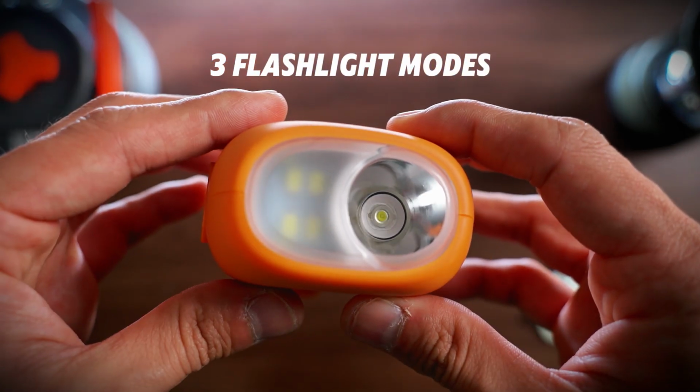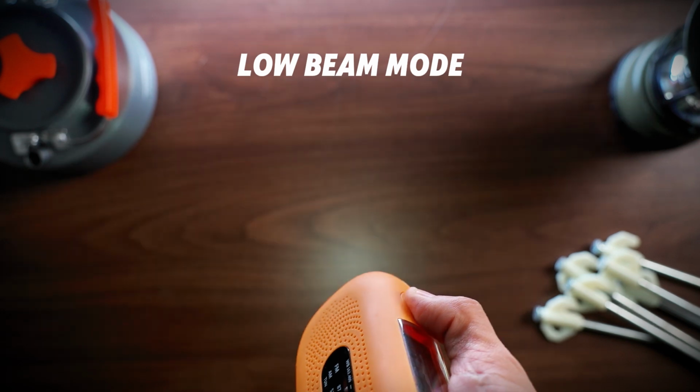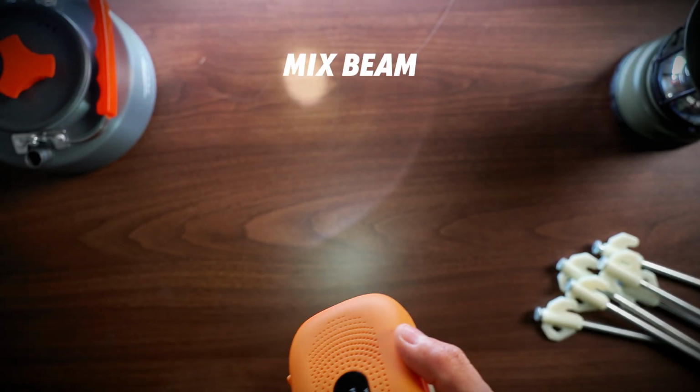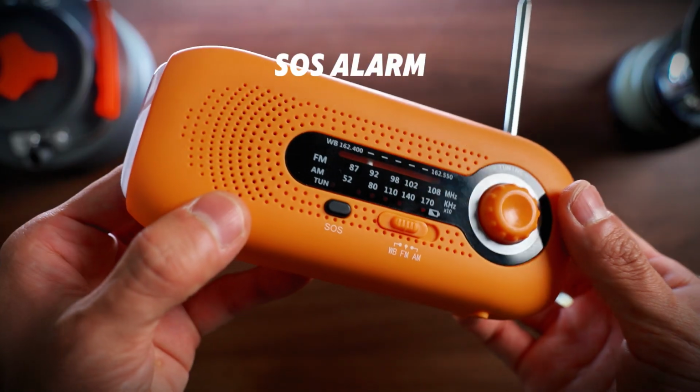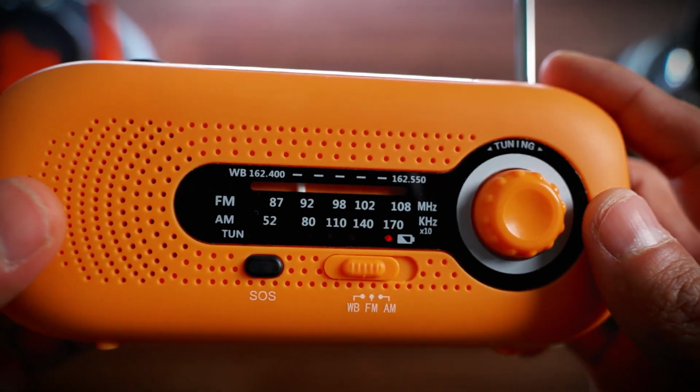4. 3 flashlight modes. Choose from low beam, far beam, or mixed beam to light up any situation. 5. SOS alarm. Press and hold the SOS key for 3 seconds to trigger the alarm.